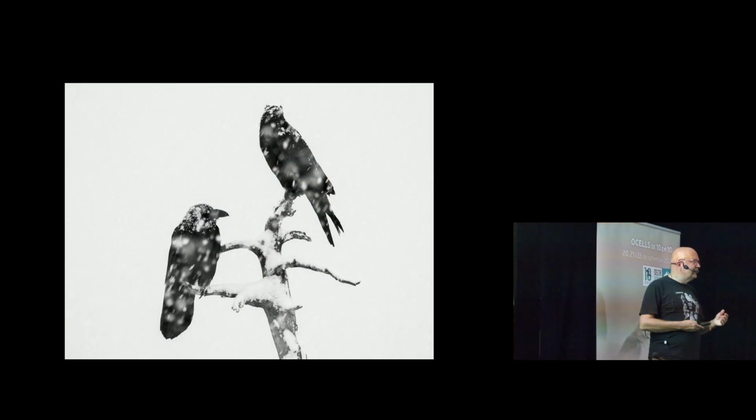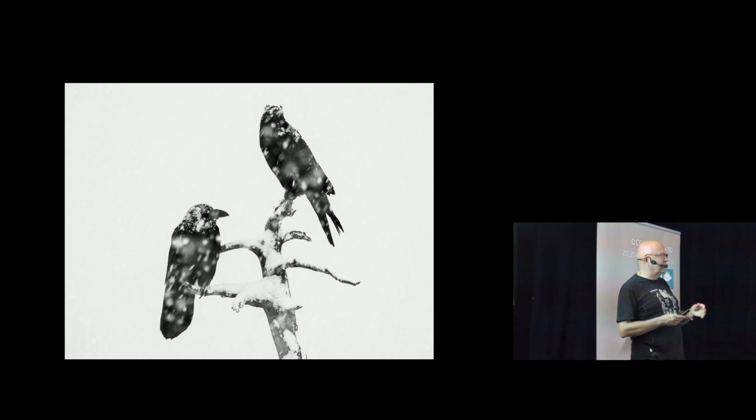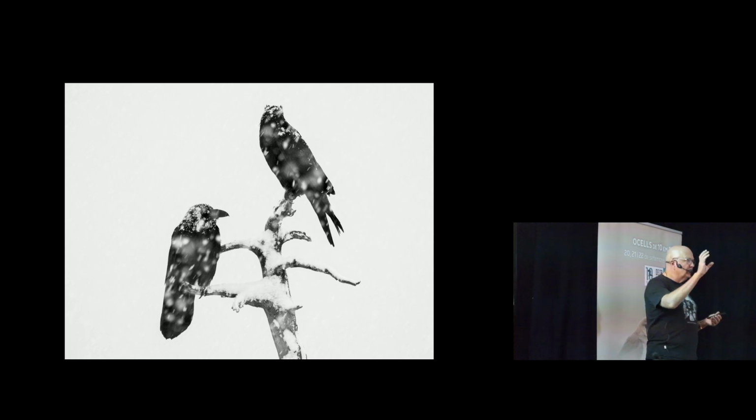This is a little bit more artistic shot. My background is a bird watcher background. I used to ring birds, and I have been a bird watcher all my life, but this is a little bit more artistic. It was such a heavy snowfall here that I had to manually focus to get the ravens sharp in this picture.